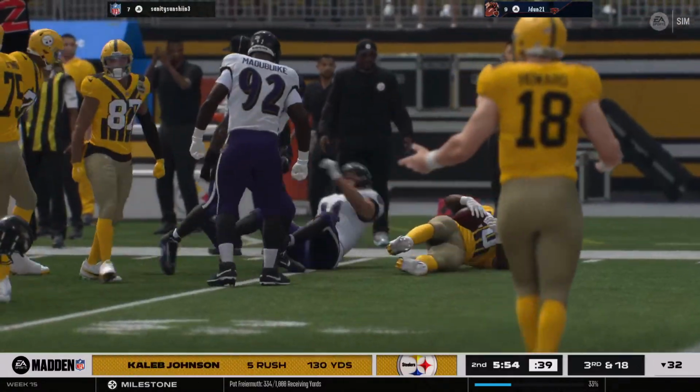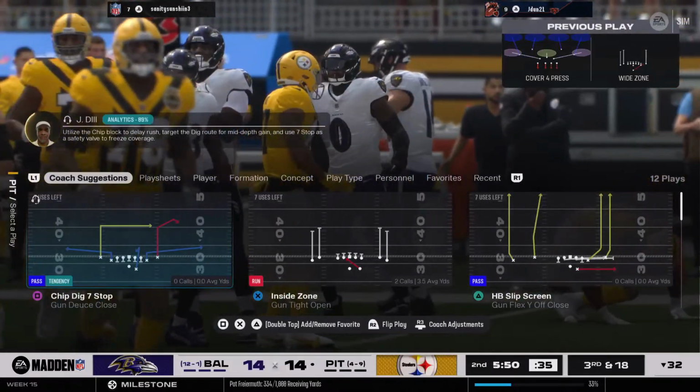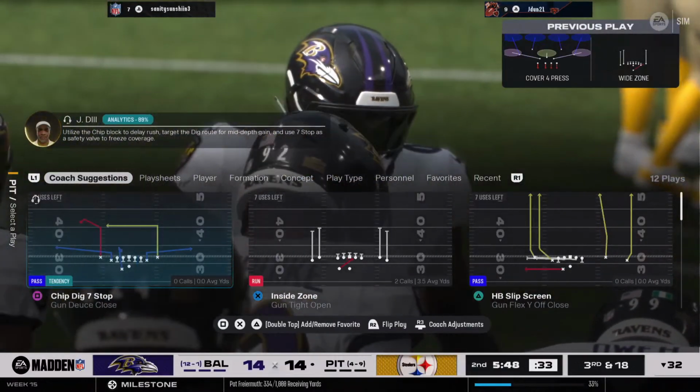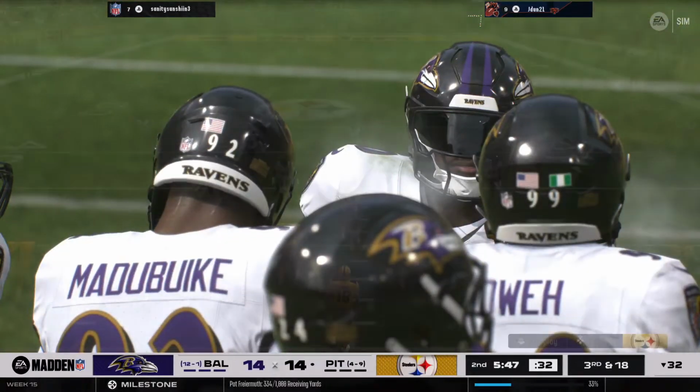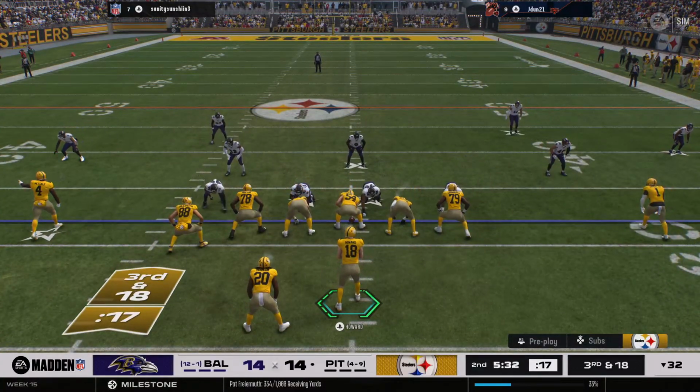Wow, it wasn't for lack of effort. He tried every which way to elude the defense, but he was outnumbered. They finally got him down behind the line of scrimmage. It's a loss of yards. 3rd and a long way to go.